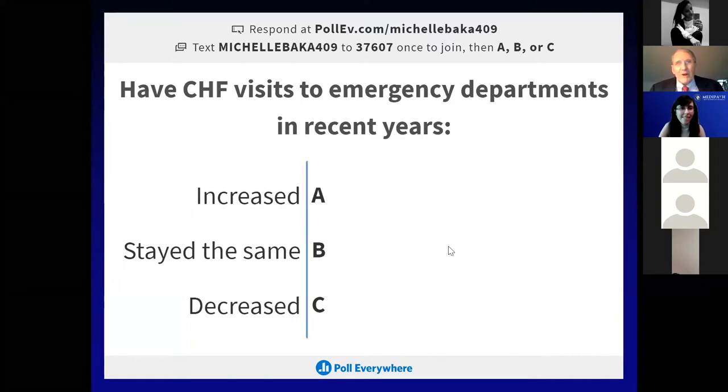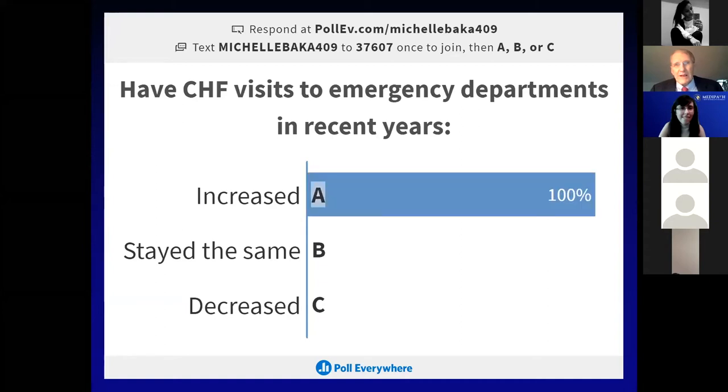Before we get started into the treatment, let's talk about whether CHF visits have increased in recent years. I'd like to see what you think, whether they increase, stay the same, or decrease. So generally people think they have increased.